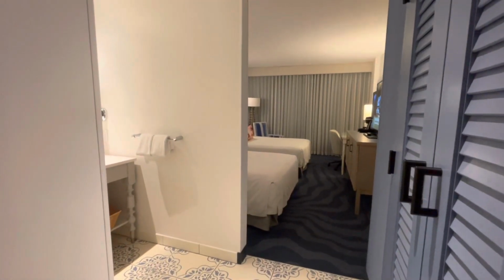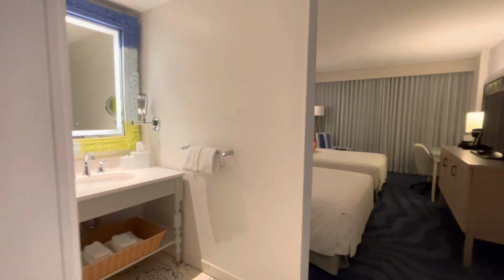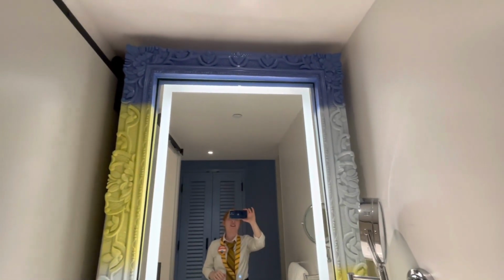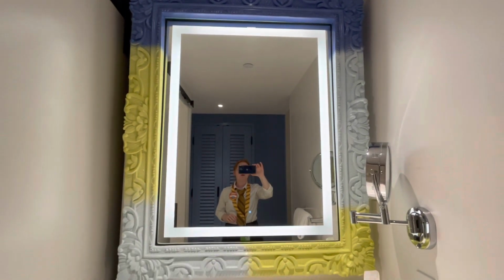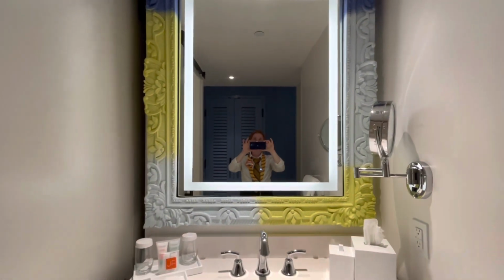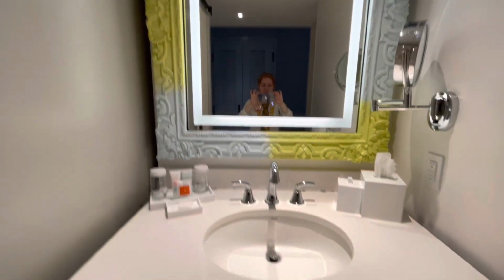Okay, so we just got to our room at Sapphire Falls, and this is the first time that we are staying here. So we are super excited. And this mirror is really, really cool. There's a lot of different colors on there, and it's got the light inside of it, which is really cool too.